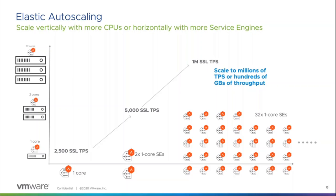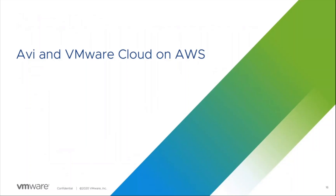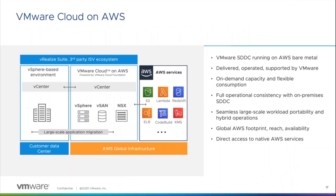And so that's just a good primer for Avi, what we do and how we fit into the cloud use cases. Going forward from here, now we're going to talk about VMware Cloud on AWS and how Avi fits into that. VMware Cloud on AWS is a VMware SDDC running on AWS bare metal. You have access to AWS's global footprint, so your SDDCs can be deployed in any environment that AWS exists in, and you have direct access from your SDDC to the native AWS services. VMC is a managed service that's operated and managed by VMware, so it's supported by VMware and its partners.